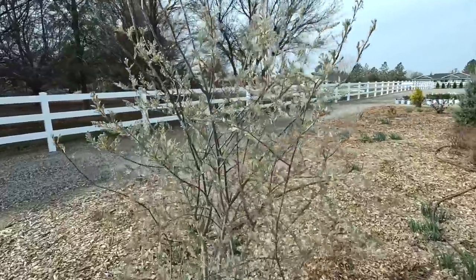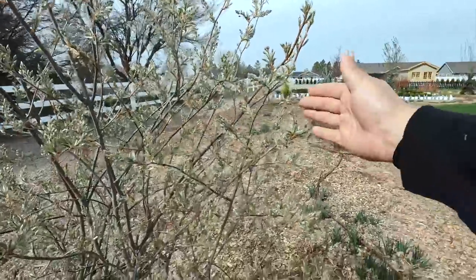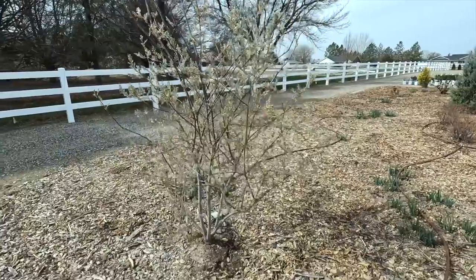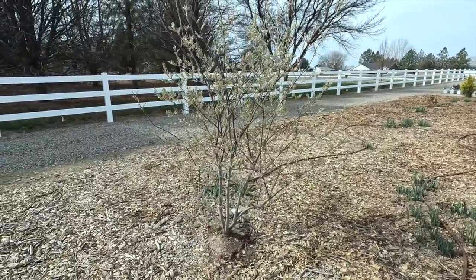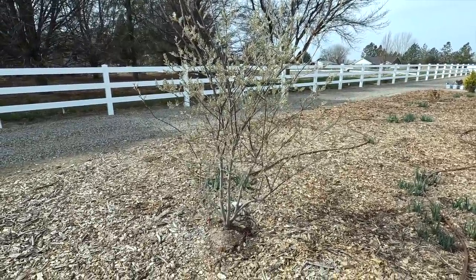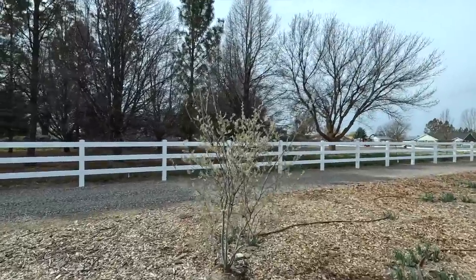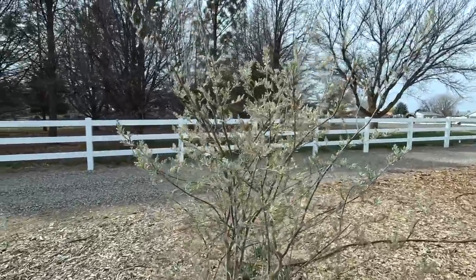On the way, we've got an Autumn Brilliance serviceberry that's just about ready to burst into bloom. So these you can buy as single trunk trees, three trunks, or in this shrub form right here, which I really wanted to fill in this space. I think that's like 20 by 20 is what they get. Oh, I can't wait to see the blooms. Brilliant fall color on this one.